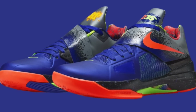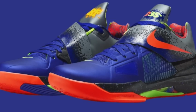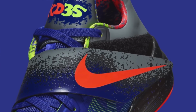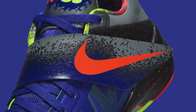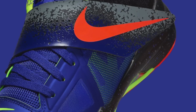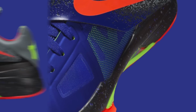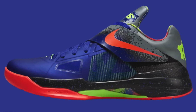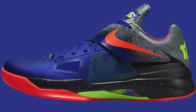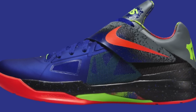Now, it might not look like it to some of you newer collectors, but for those of you who've been in the game for as long as I have at least, you know that this sneaker is a really big deal. In fact, it's a grail for many Nike basketball sneaker collectors, including myself. So really excited to finally be able to get this pair in my hands again. Very similar to what we saw on the KD4 Weatherman and the KD4 Galaxy. Super hyped to finally have a chance to get these in my collection. I know a lot of you older collectors feel exactly the same way.